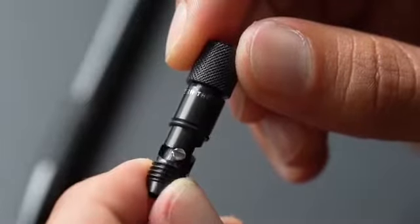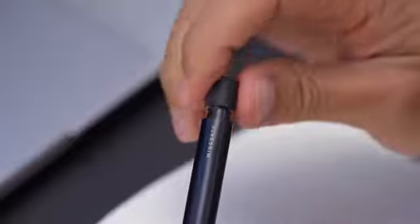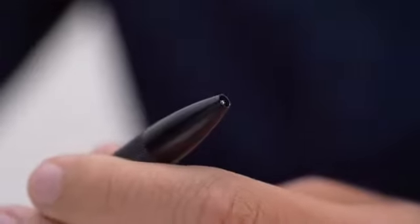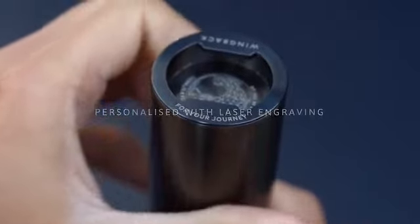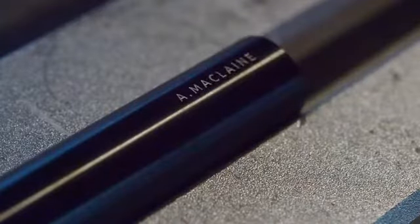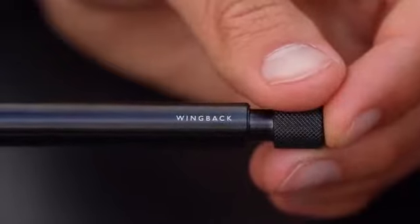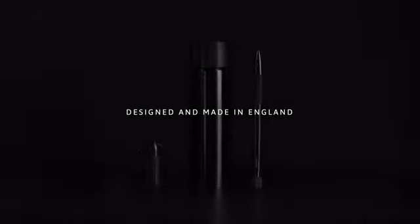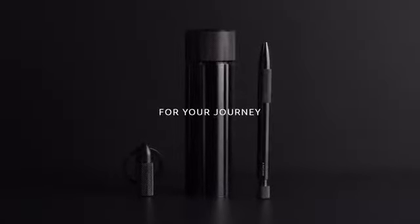It features a graded carbon matrix which reduces friction, making sliding surfaces and threads ultra smooth and incredibly long lasting. And to make it your own personal heirloom, each product can be laser engraved with an inscription. The Black Steel collection is designed and made in England and built to last a lifetime.